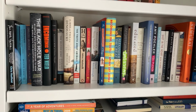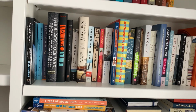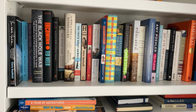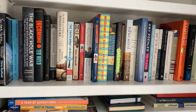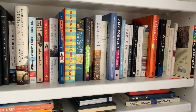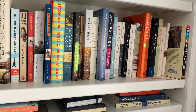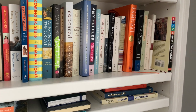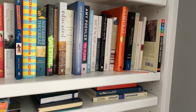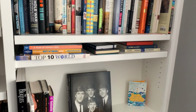Moving down, I've got nonfiction on this shelf. So we've got a lot of my husband's space-related nonfiction, then some science nonfiction, then into more of the memoir-type nonfiction. And then after that, we've got a little bit of sociology and some short fiction and poetry. This very tiny little shelf I put together so that I could fit the books on the next shelf down.